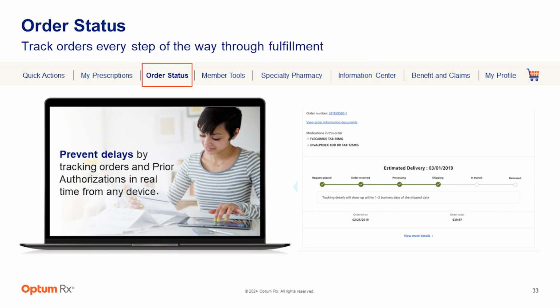The Order Status tab provides real-time order tracking and keeps you informed as your orders are being processed. The Order Processing tab shows when an order has been received, processed, shipped, and delivered. Real-time order tracking notifies you when an order is on hold, the reason for the hold, and what is needed to resolve the hold to prevent delays.